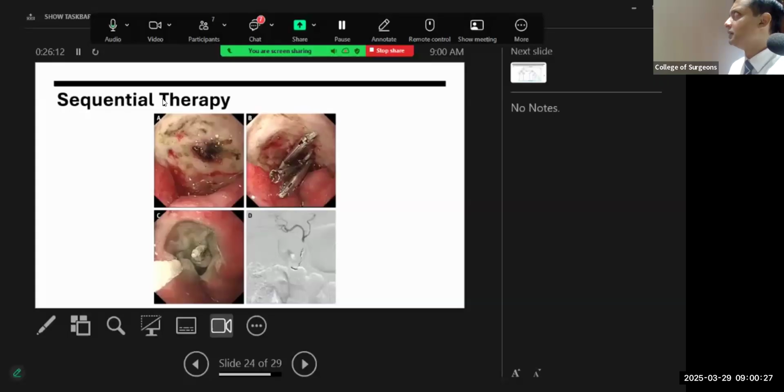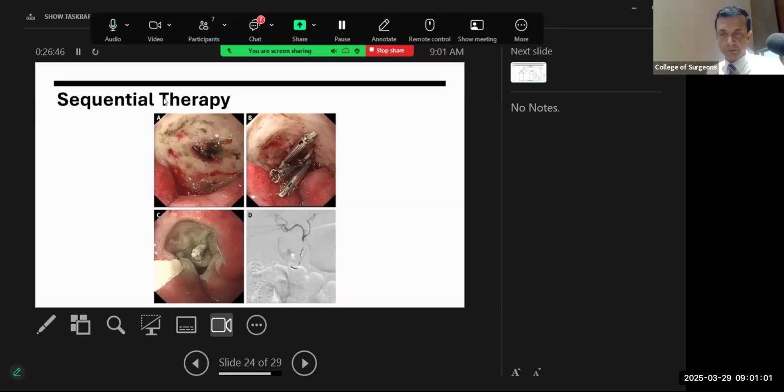So it's quite common to use sequential therapy in an ulcer. For example, this is a Forest 2B ulcer, which was initially managed with multiple through the scope clips, and then it bled again. This time they applied hemospray for short-term control and went for an interventional radiological approach. They did GDA coiling embolization, and that achieved hemostasis. So it's not common, but we may have to use sequential therapy with different modalities.